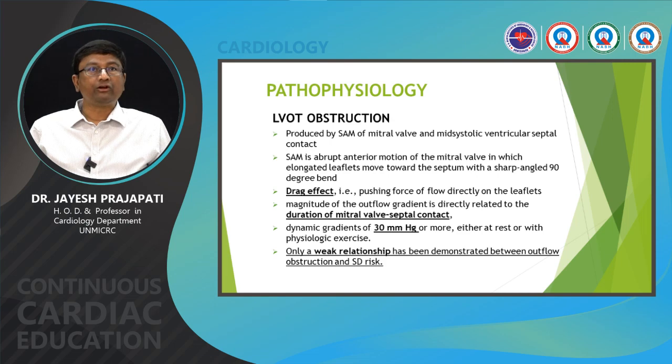Whenever the dynamic gradient is 30 mm Hg or more, either at rest or with physiological exercise, it is known as the LVOT obstruction variety. Only a weak relationship has been demonstrated between outflow obstruction and sudden cardiac death risk. So obstruction doesn't carry that. Very severe obstruction is a different issue, but it is not always the case that obstruction means a higher risk of sudden cardiac death; we have to keep that in mind.